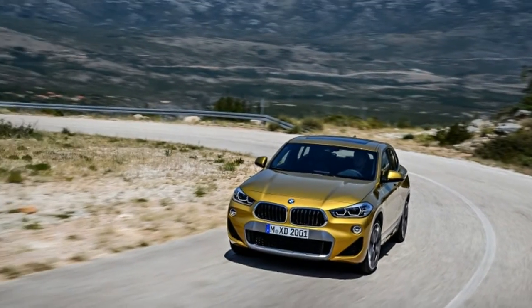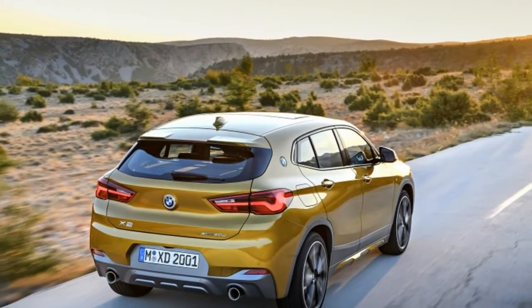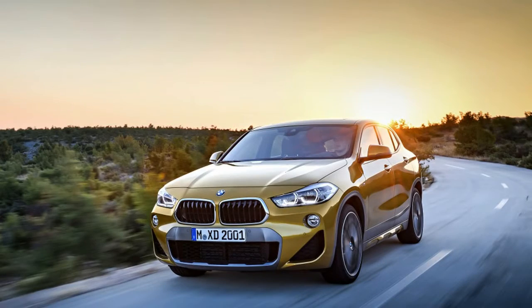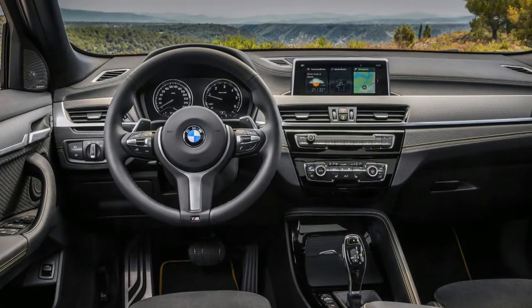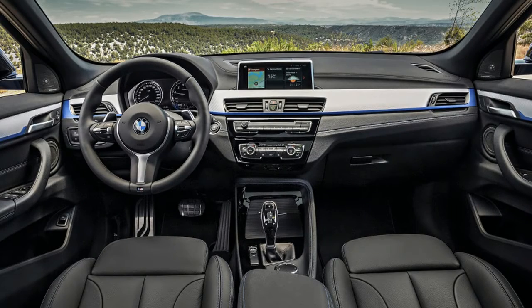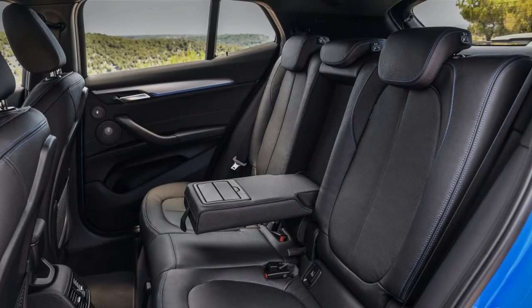Like the X1, the BMW X2 is powered by a transversely mounted 2.0-liter turbocharged inline-4 making 228 horsepower and 258 pound-feet of torque. Power is sent to all four wheels through an 8-speed automatic transmission. That is sufficient to send the 3,662-pound X2 to 60 miles per hour in only 6.3 seconds. Top speed is 130 or 143 with the optional M Sport X package. Power is only sent to the rear through a multi-plate clutch when required. Most of the time the X2 runs in front-wheel drive.